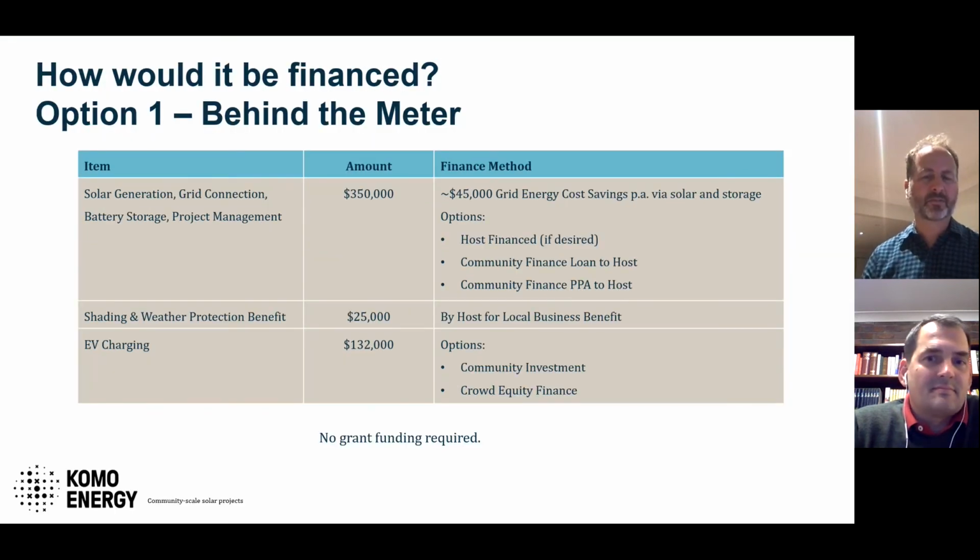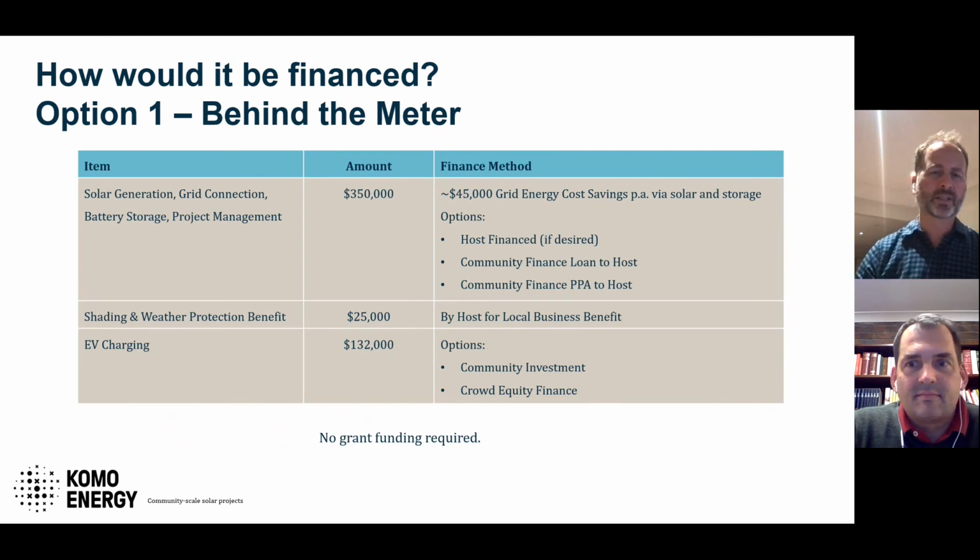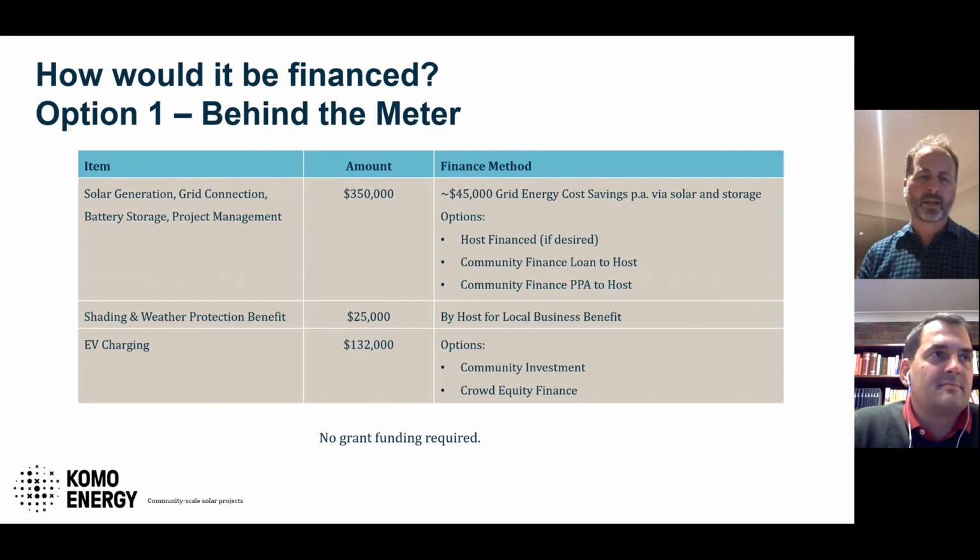So how could you finance it? We broke it up into 3 sections. One is around the solar generation and storage, and that could be financed based on that solar generation and storage, supplying either to the host site, to the EV chargers, or into the network, or a combination of those things. That could be funded by the host, or community finance loan to the host, or community owned, sold by PPA to the host site for their consumption.